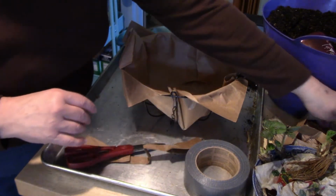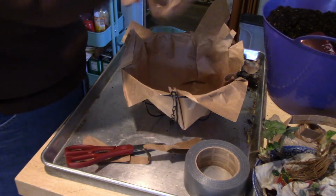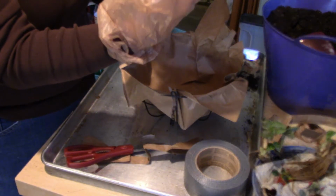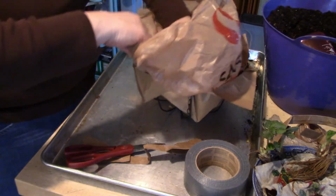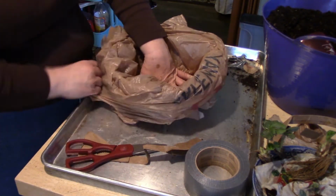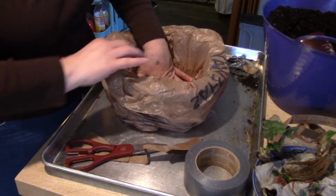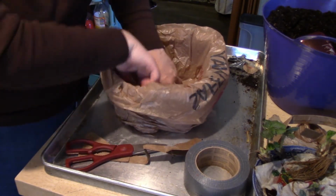Now we take one of our plastic bags, because I don't throw hardly anything out if I can use it. And it's funny, these plastic bags are actually HDPE plastic. They're number 2. They are okay for food, so it's not going to hurt for a season of growing these strawberries. And the paper on the outside will keep this plastic from disintegrating because the light will not be able to hit it.